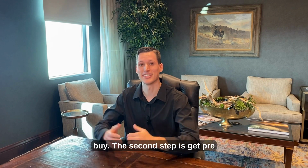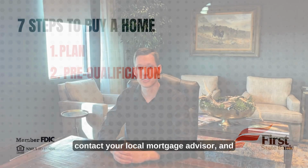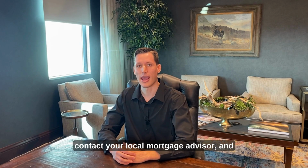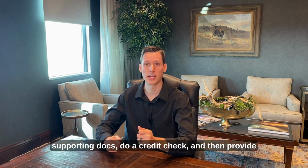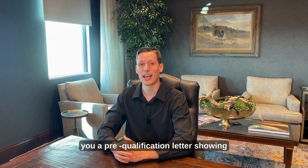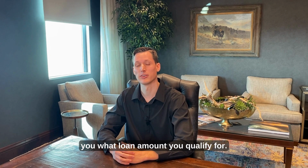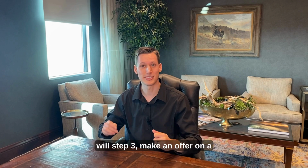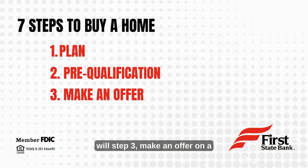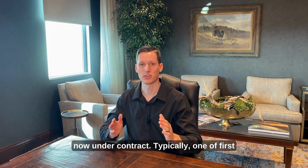The second step is get pre-qualified for a home loan. You'll want to contact your local mortgage advisor, and they'll collect some information, some supporting docs, do a credit check, and then provide you a pre-qualification letter showing you what loan amount you qualify for. You will then take this letter and with your real estate partner will, step 3, make an offer on a home. Once the seller accepts your offer, you are now under contract.